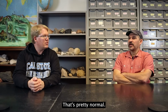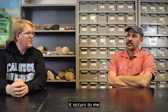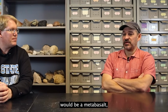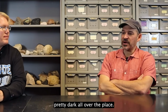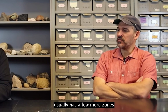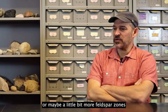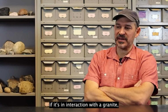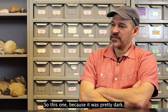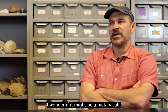That's pretty normal. I do want to say there's one thing that occurs to me: an alternate identity for that rock would be a metabasalt, because the rock was really hard and pretty dark all over the place. Calc silicates usually have a few more zones of lighter colored minerals, a little bit more calcite, maybe more feldspar zones if it's in interaction with the granite, more diopside, garnets, things like that. So this one, because it was pretty dark, I wonder if it might be a metabasalt.